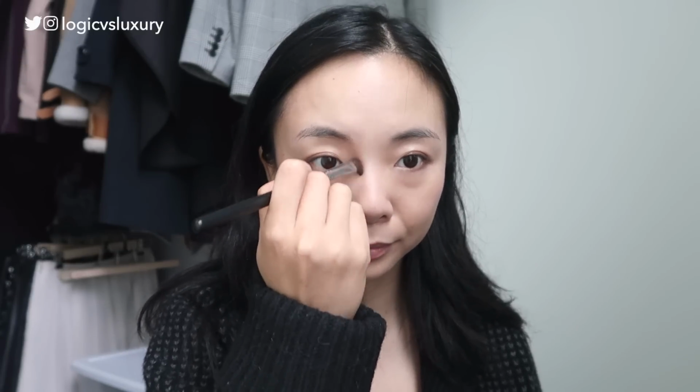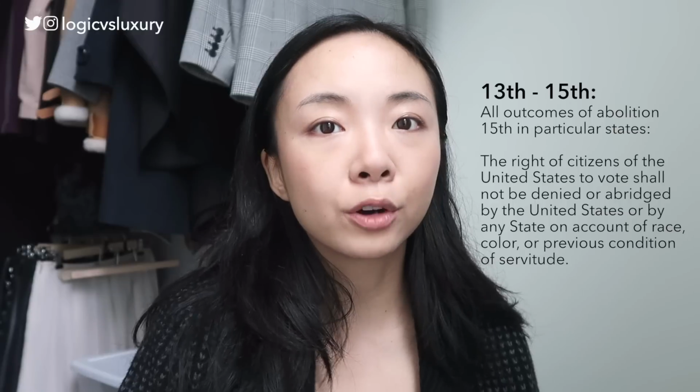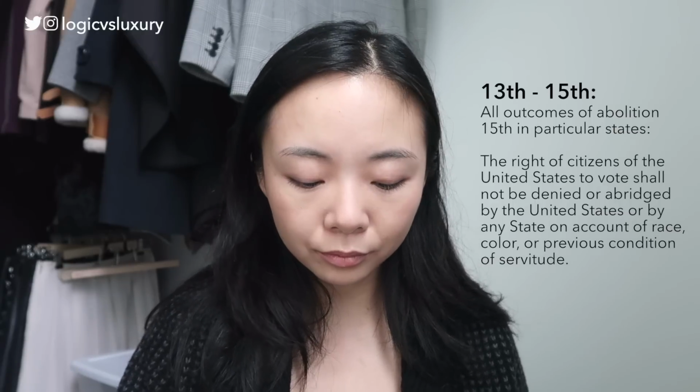Okay, so anyhow, with the women's right to vote, for those who don't know the history lesson here, the suffrage movement had been going on for a long time before the 19th Amendment was ratified in 1920. And in fact, back in 1870, there was the 15th Amendment, which basically gave former slaves the right to vote.